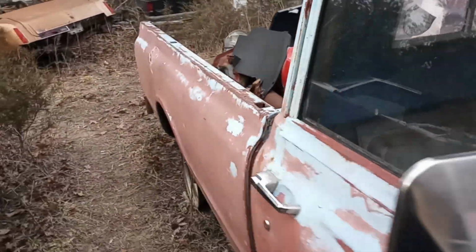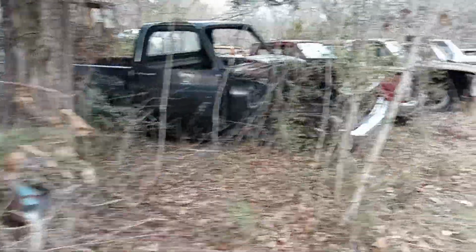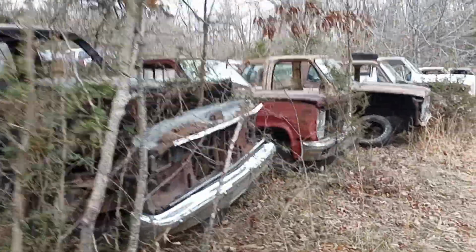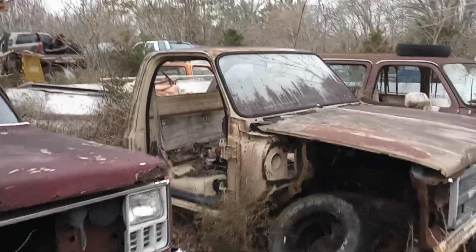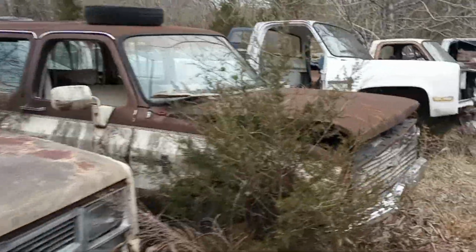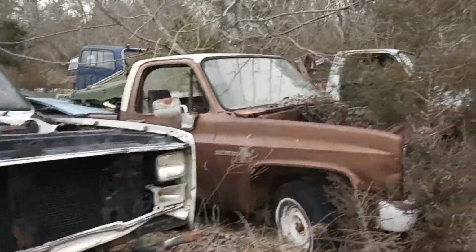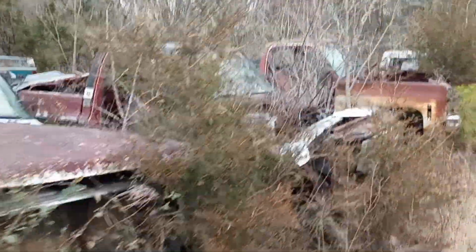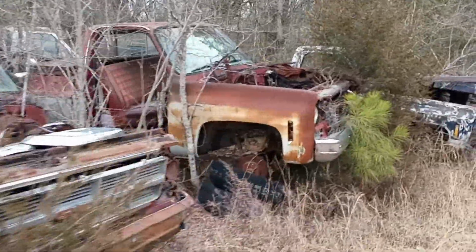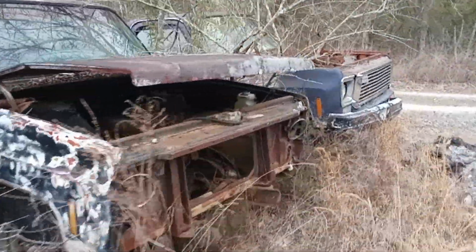Trying to turn my back to the wind because it's starting to kick here again. Then it goes from these C10s to the next body style Chevy trucks, several of those lined up down through here as well, and Suburbans. I've got a whole lot more of these trucks than what is in this row. I'll do another video on all the Chevy trucks, but I have several more of them.